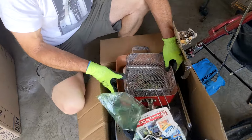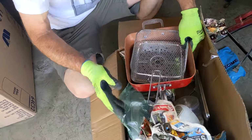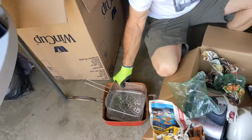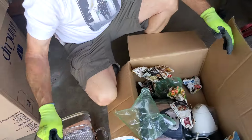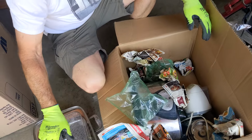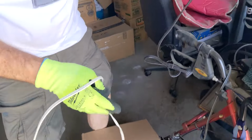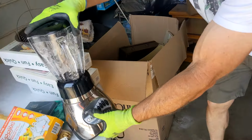So they're ordering online, that's Boldhead. Is it? Oh yeah. It's a big square pot, is that a deep fryer? Yeah, it comes with a deep fryer thing. That's actually nice. Here's the base. It's an Oster. Sellable. Yeah, that's good.